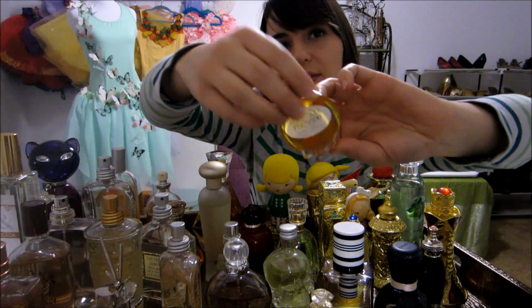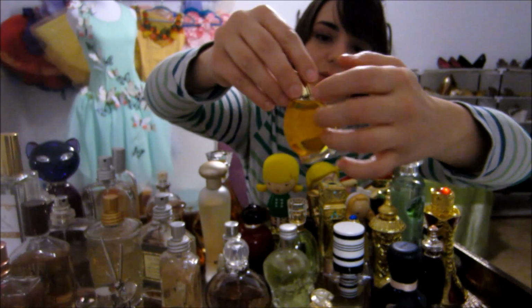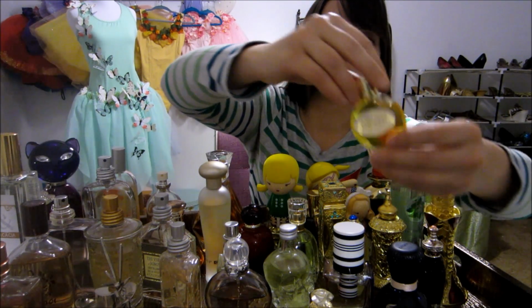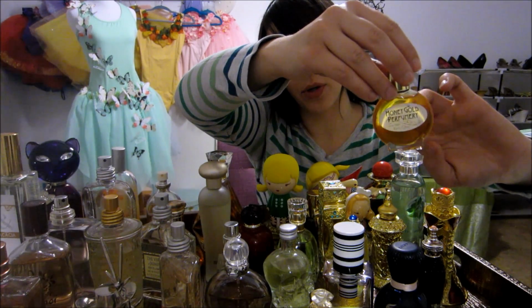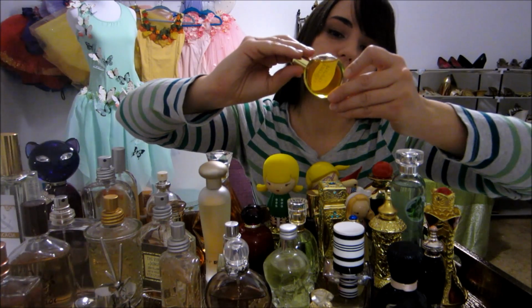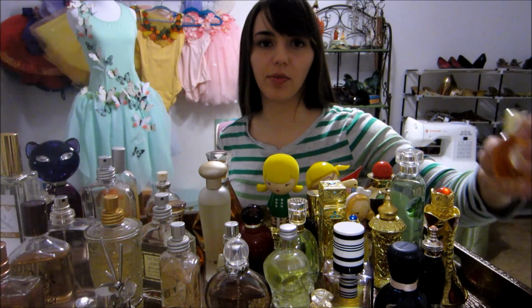I was going to say this would be the final honey I was going to talk about, but it's not. This is a recent one I got, and this is a perfume oil. It's by the Honey Gold Perfumery. And they have been making the same perfume oil since 1926.